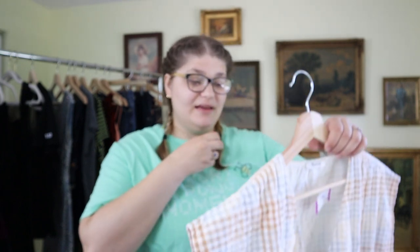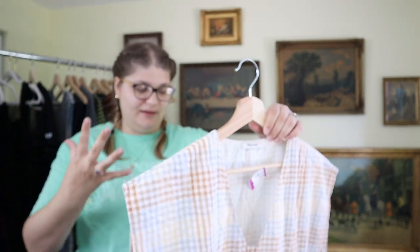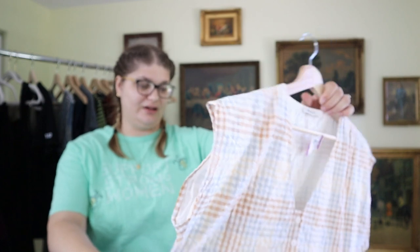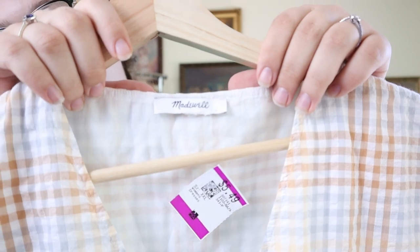So I'm thinking it's probably a size 10. It doesn't have a size anywhere. Not a size 12. I would guess it could be a size 12 actually. 10 or 12, but it doesn't have a size tag in it. And also the inside tag has been cut out, which is really unfortunate, but it is from Madewell.